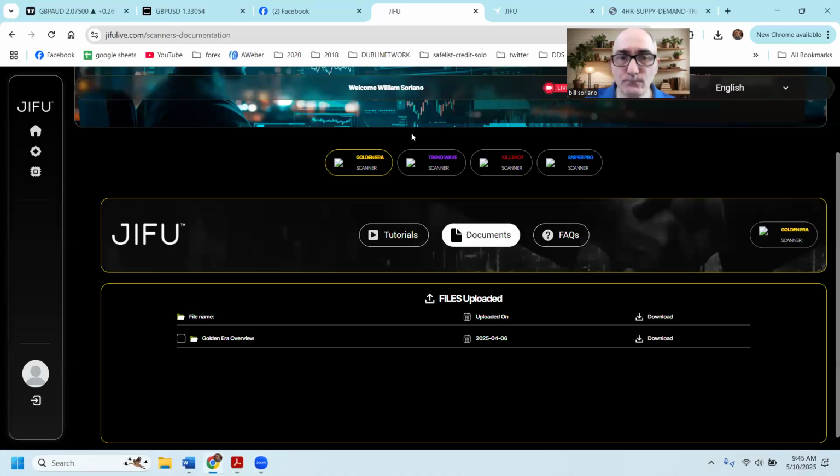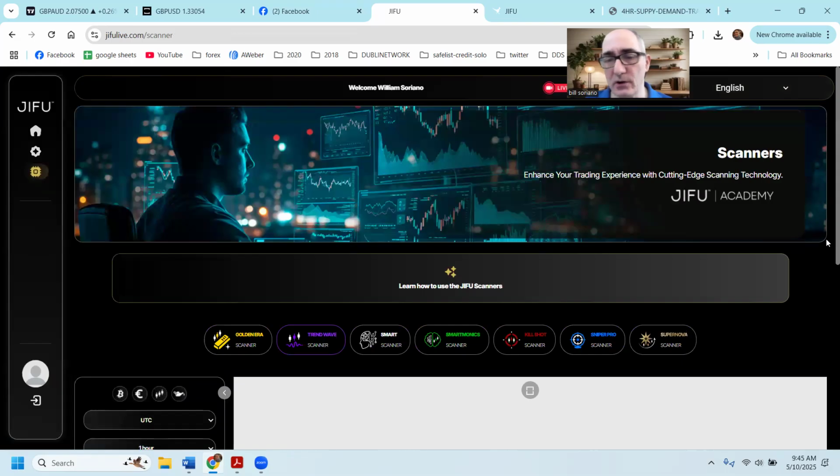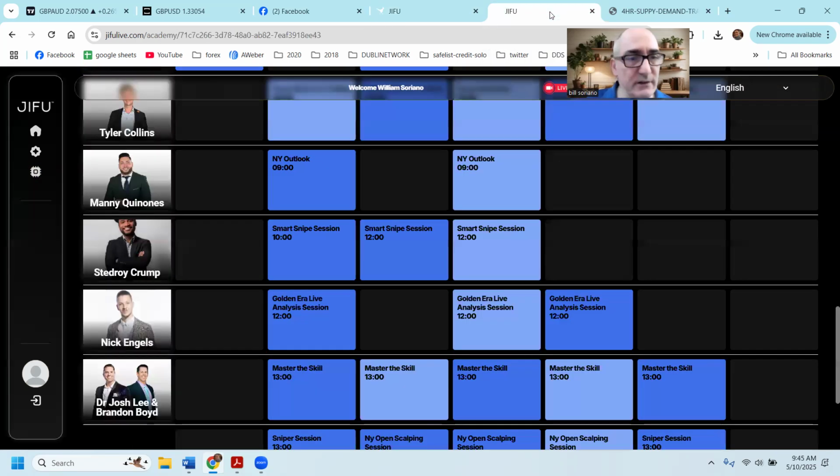So again, this is just one of 7 scanners right now. There'll be 8 scanners on Monday once our impulse scanner goes live here, right? And it's going to be called something different, but it'll be this. Actually, it'll be a beefed up version of the scanner that we're used to, because the creators of the scanner, Dr. Josh Lee and Brandon Boyd, were able to add some other things to it in moving it over to the Jifu platform. So now they do offer the live training.